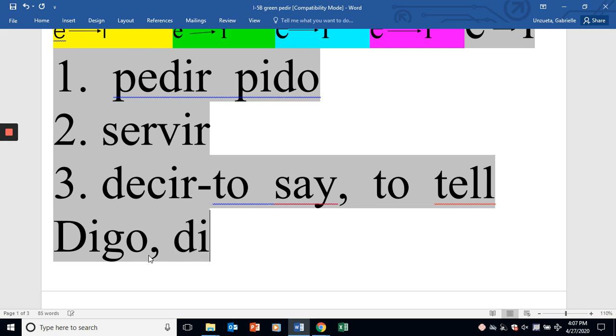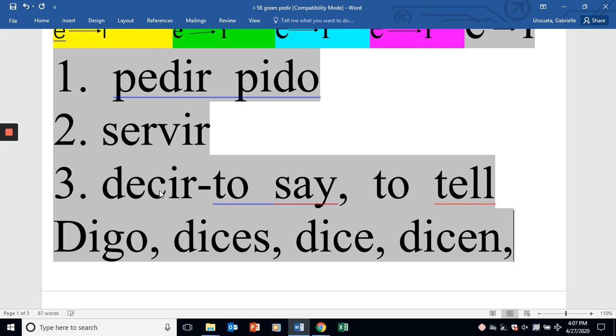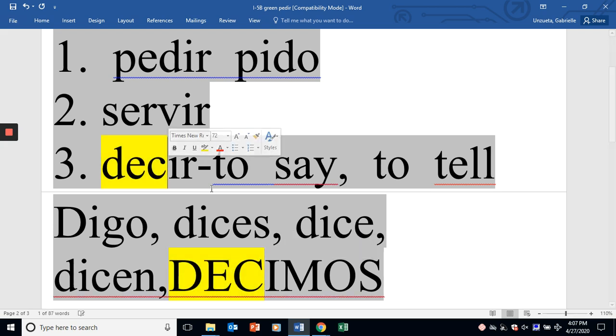So digo, I say. Tú dices, that's the only one that's a yo-go. Everything else goes back to the C. And then she says, he says, it says, dice; they say, dicen, stay in the boot. Jump out of the boot, decimos. We jump out of the boot, and the spelling goes back to the way it looks in the infinitive. It goes back to the C. That's the way stem-changing boot verbs work in the we form, because they're not inside the boot shape.